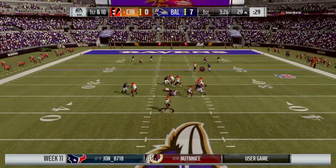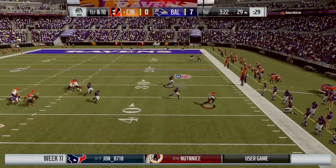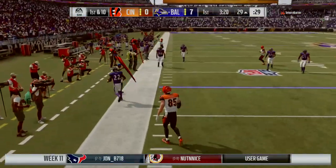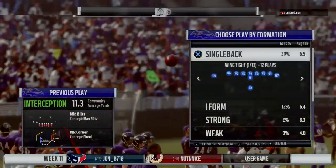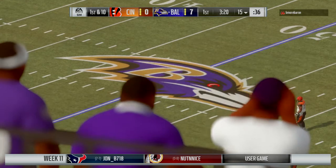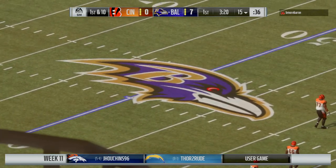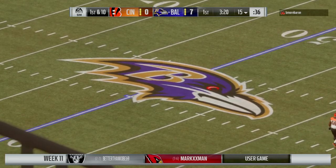Dalton, 1st and 10. Flushed out right. Looking for his tight end, Eifert, and it's intercepted. Picked off here by Jimmy Smith. Well, I get what he was trying to do. He was moving to his right and trying to shift the coverage, but instead he shifted the coverage also to the right and threw right into it for an interception.